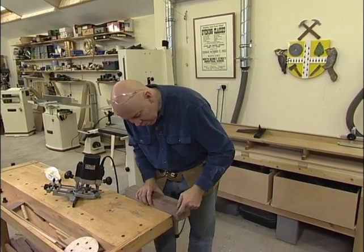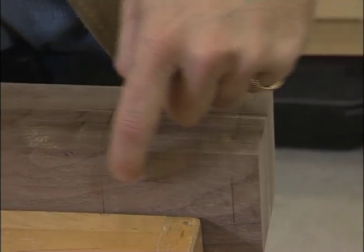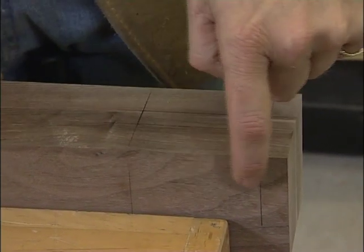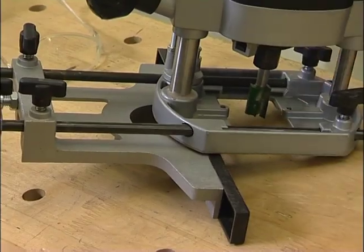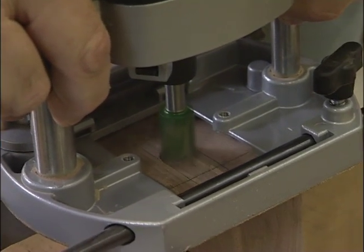I've come down 15mm from the top and put a line, that's where I'll start the cut, and then I made a line 75mm away from there where I'll stop the cut. And the 75mm is the length of the tenon. Now I've still got the 16mm bit set up in the router, and I've added a fence, and that's to position the mortise in the center of the leg. And now I'll just remove the material between the two lines.